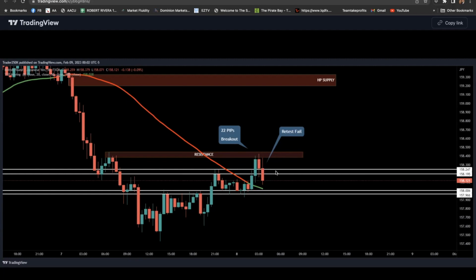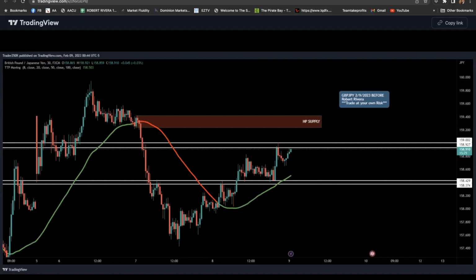And we're going to call this a loser because unless you took the breakout for 22 pips, which would have been a win on the breakout, the retest did not give us a successful retest. So I'm going to call this a fail because it went up like 13 pips or something like that, and then it crashed. Can't really take advantage of that. So that's a loss.